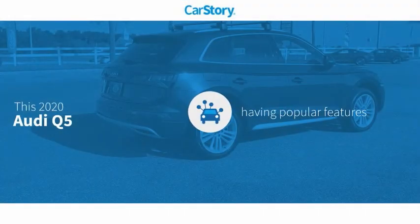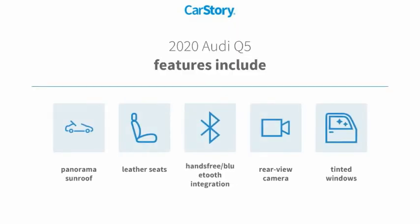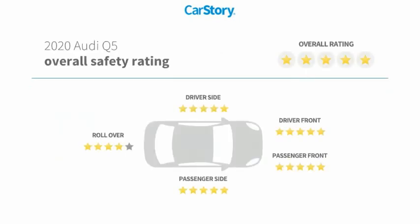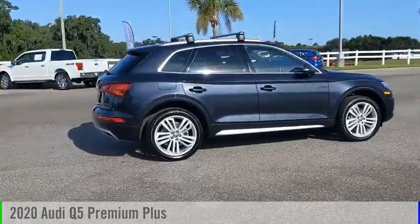Car Story research indicates this vehicle as having valuable features in high demand. Features also include leather seats, rear view camera, tinted glass, hands-free Bluetooth integration, panorama sunroof. With these ratings, we are pleased to show you the 2020 Q5.